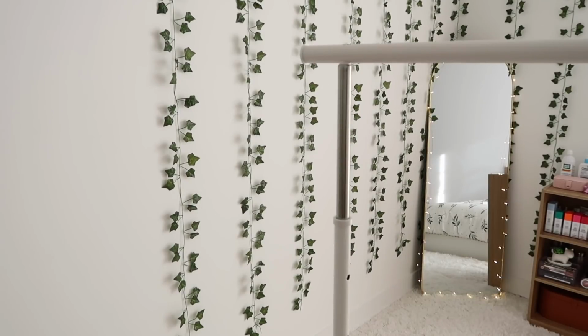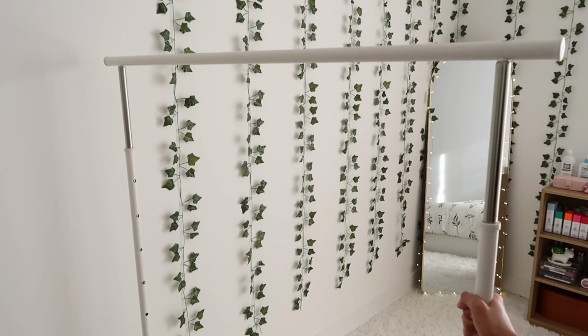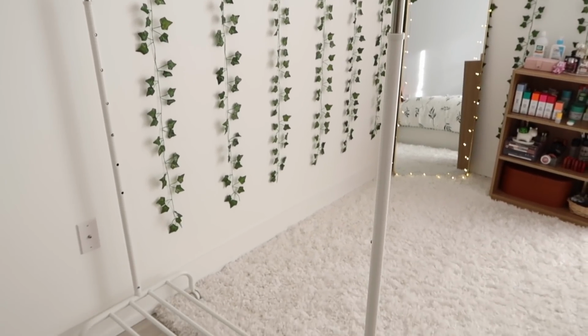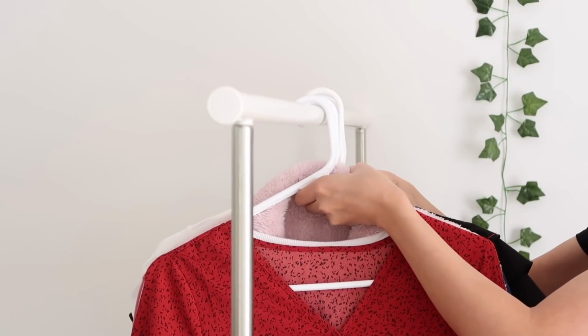Like I was saying earlier, I want to divide my room into my bedroom area and my office area. So I decided to put a clothing rack, and this is sort of going to act like a divider. You guys will get a better view in the completed room tour of what I'm trying to say.